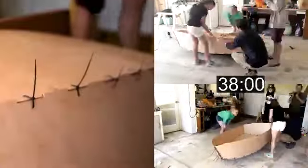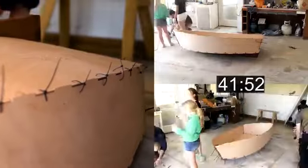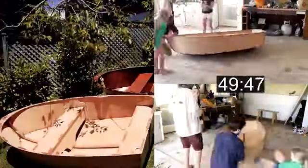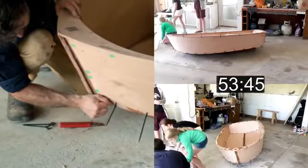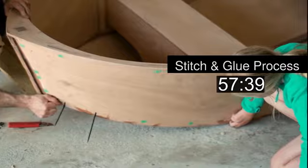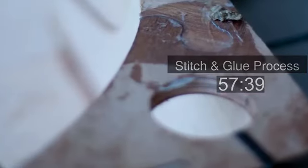The build process uses cable ties to hold the boat together while the glue sets. Once the glue's set, the cable ties can be removed and the holes that they leave can be filled in. You don't need to use any clamps or screws or any other sort of fasteners.